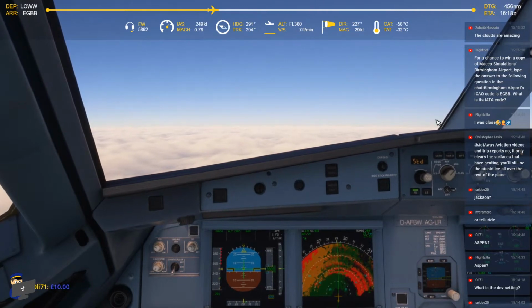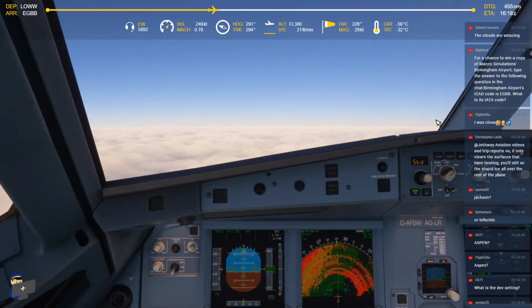Welcome to the stream. Yeah, and the clouds are amazing. I'd just like slightly fewer of them because I also like to see the scenery down below. It's just been very cloudy in Europe lately.